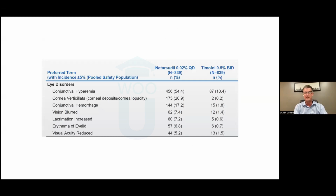Here's the problem with this class of medicine: the side effects. And literally, I forced myself to use it because I had enough phenomenal results that I told myself, look, 50% of patients are not going to be able to tolerate this medicine. 50% are, and I need those 50% that are going to be able to tolerate it.